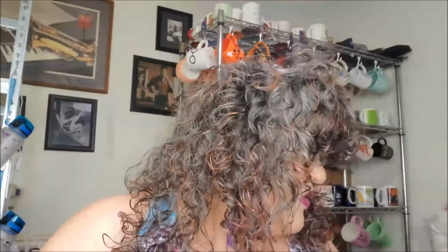Hello. That's a Sora, I think. She's right here. I don't see any of the kittens, and they have loud bells too.